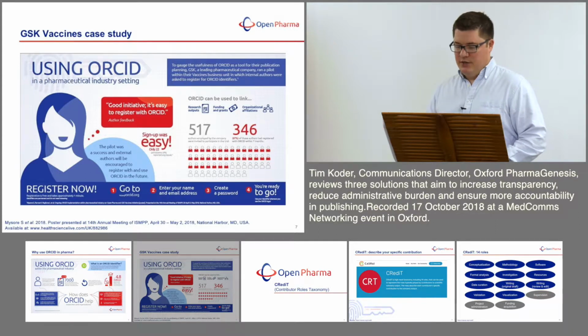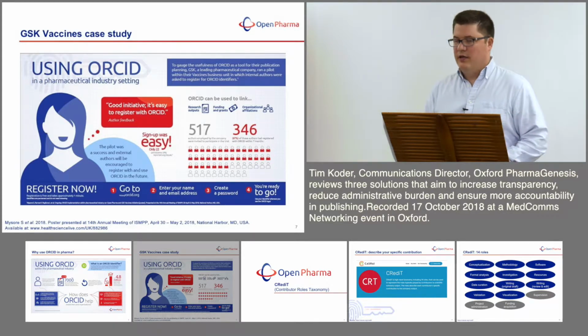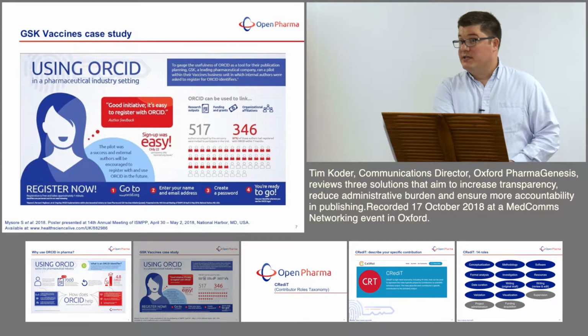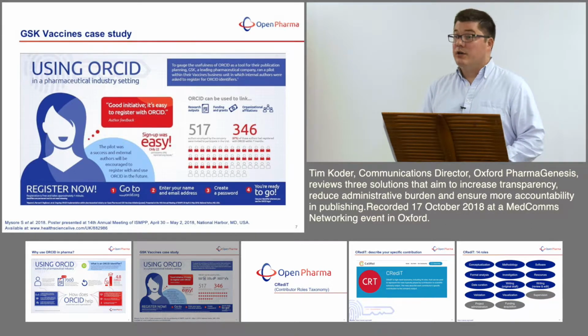Now, GSK is requesting that external authors also register with ORCiD, and this initiative has been positively received externally too. Indeed, other pharma companies are looking at how they can learn from this project and implement similar initiatives. We'd encourage you to do the same in your organisation and work with your clients and technology providers to explore how ORCiD could be built into their workflows.